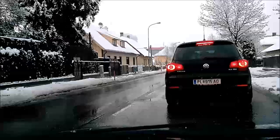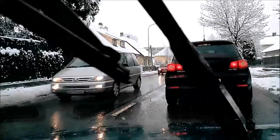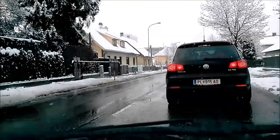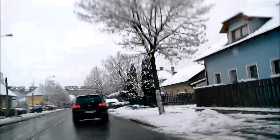You can see a train is just pulling in, or a freight train is just going past. Whoa, that fell out of my window. Just have it tucked in.